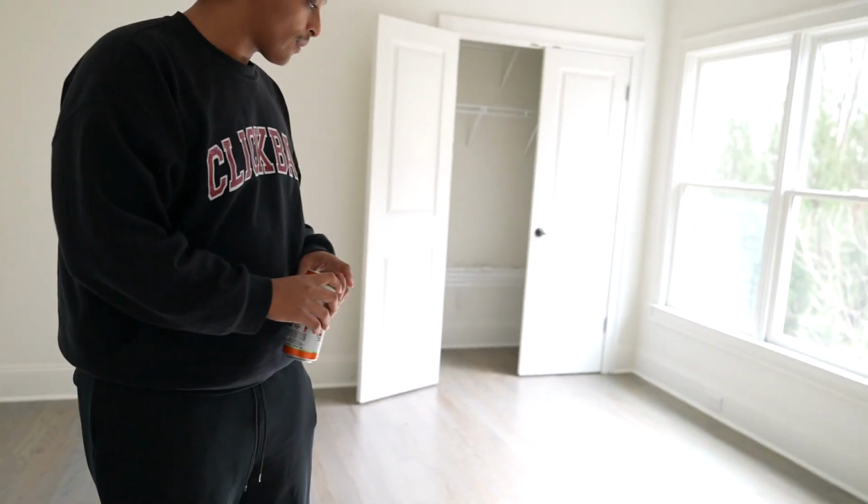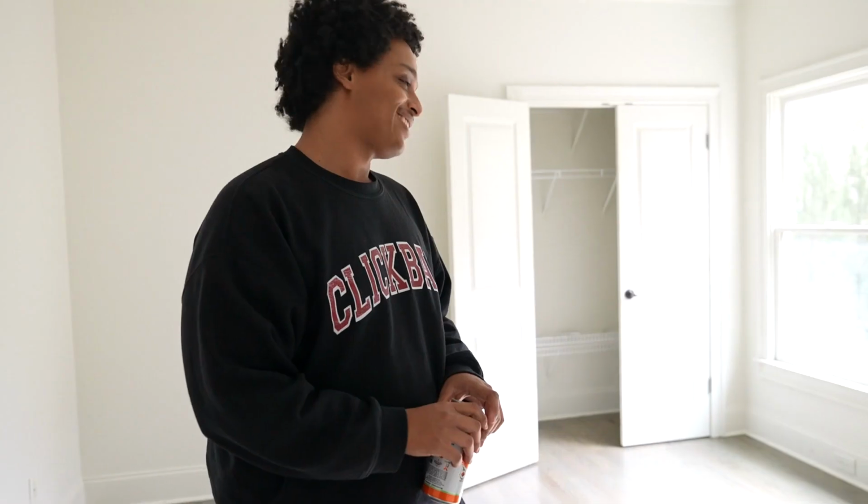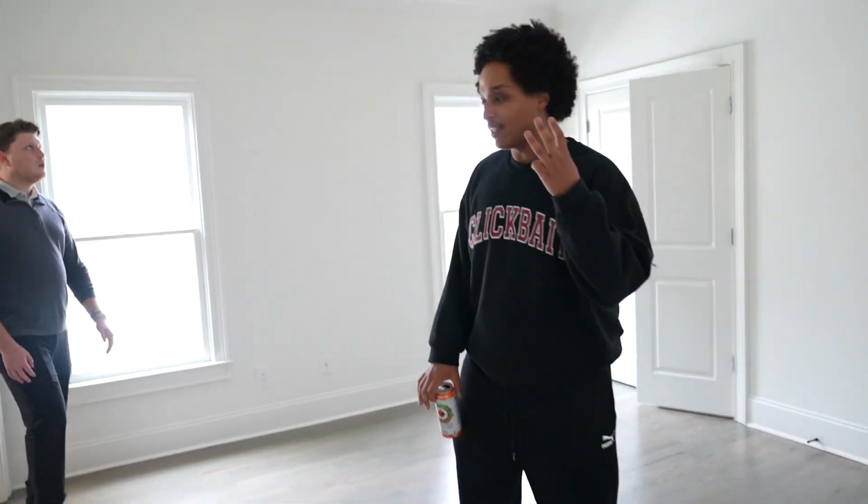Bro, so this is like the most perfect setup for me. Imagine bedroom here, and then a small little office here with a closet with the little equipment and stuff in that. The closet with the little equipment. Fire. Your visualization is crazy.